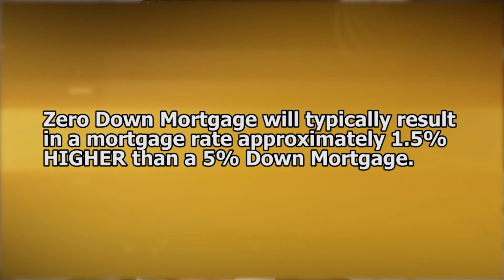Typically, that's going to be 1.5% more than what you might be charged if you came up with even 5% down. And what that translates to is potentially a couple of $100 more per month on your mortgage payment, and possibly about $10,000 more in interest that you're going to pay over a 5-year period. However, it might be an option for you to get into the housing market.